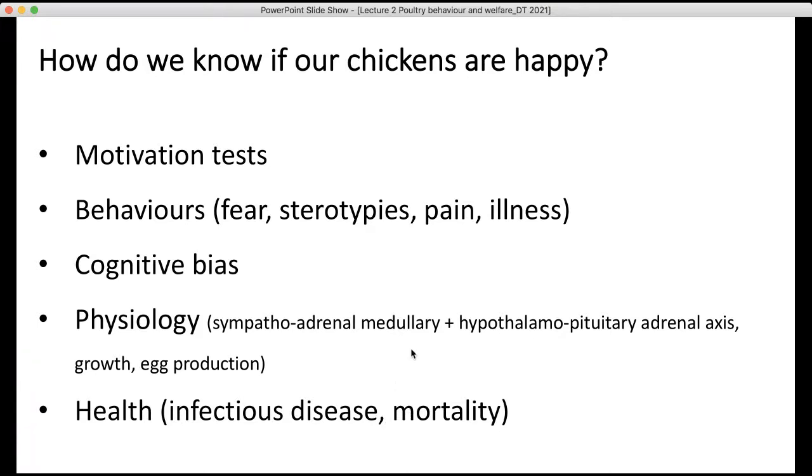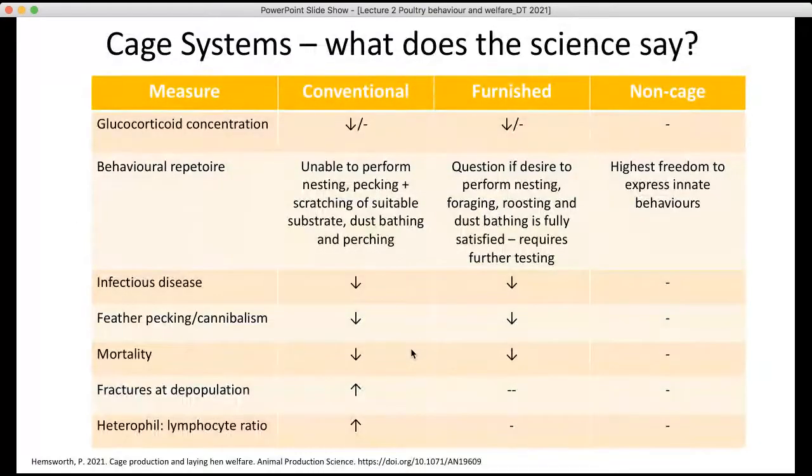And then, of course, looking at the health of the bird. So what's the disease burden? What's the mortality like? So this table comes from a review by Paul Hemsworth, and I've referenced the review down the bottom there. It's around a 16 to 18 page read, but it summarizes all the research that's been done about cage hen welfare in the last 10 or so years. So if you're interested in this kind of thing, it's a good source of information. Okay, but I've tried to summarize the findings as best I could.